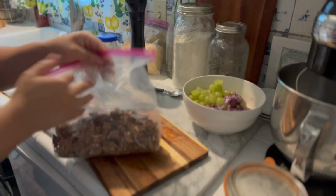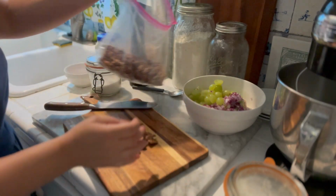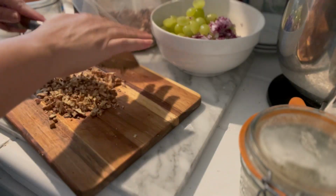At my parents' farm, they also grow walnuts, and I happen to have some left over from last year's harvest that I'm trying to use up before the new harvest. So I'm going to add some of these for some crunch.